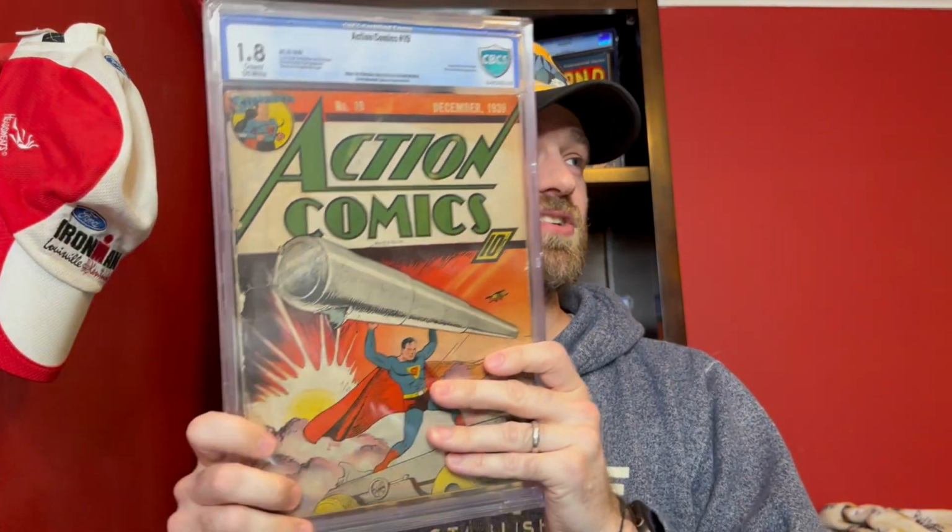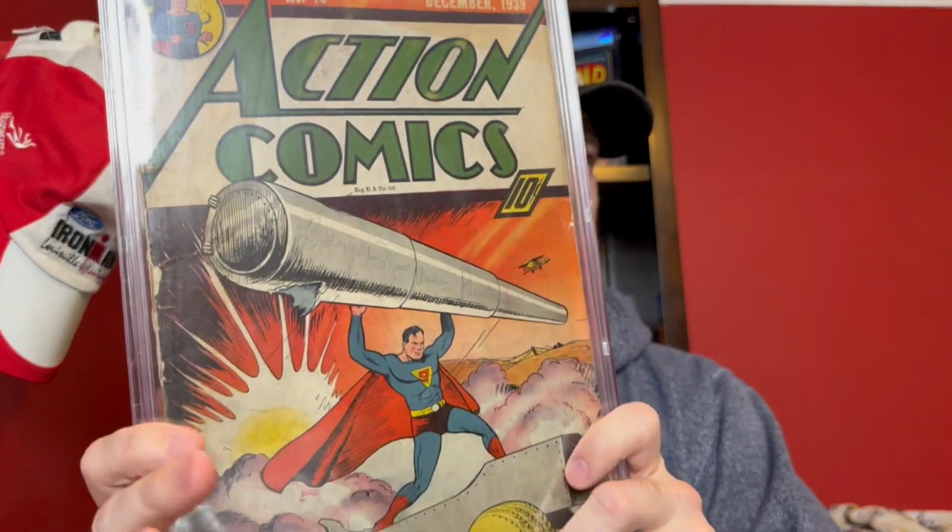This is Action Comics number 19. This is the first issue where the Superman continuous covers start. So from this point on, you have Superman covers. Prior to that, it would be a mix. You would have Superman covers every once in a while, and sometimes they wouldn't be. But awesome war cover. It's not technically a World War II cover, but you could assume that that's what it's referring to.